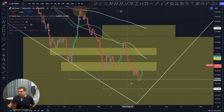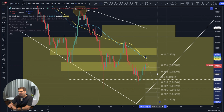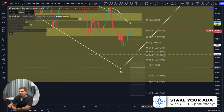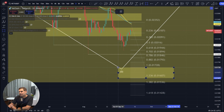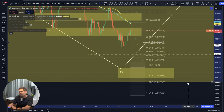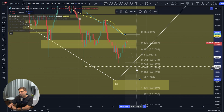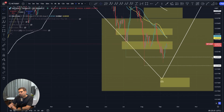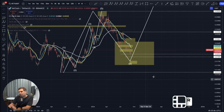Okay, so let's hypothetically say that we rally up just a tad further. Maybe we head out towards 2.352, and then we can see here the test of the lower side around 1.607 to 1.728. This is where I think we have to hold. If we can't hold this level, specifically staying above 1.560, then the expectation will be further decline, and the further decline will be a complete break of our structure here, and it will be a very, very bearish move for Vechain's price action.